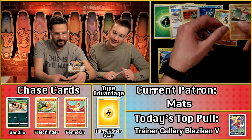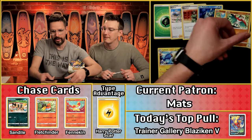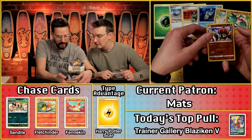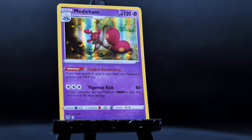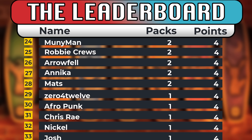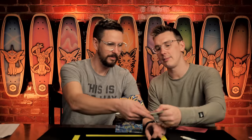Right? Sandygast, Hawlucha, Rufflet, Vulpix, the Claydol, which is non-scoring, and the Medicham. So, similar to Annika, throwing in a repeat performance at 2 points brings Mots up to 4 on the season, and gets a nice shiny Medicham coming his way. Congratulations, Mots.